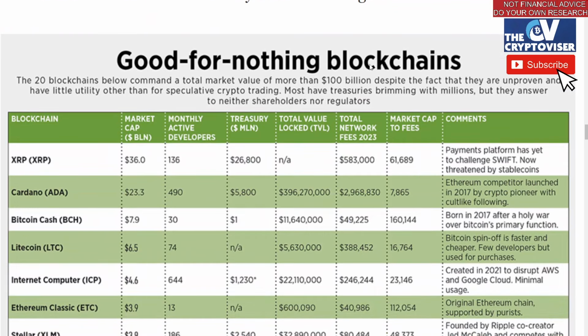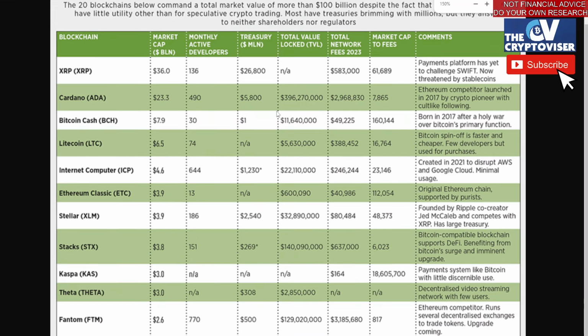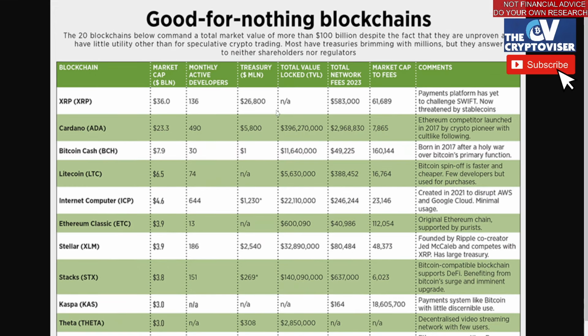It says good for nothing blockchains. These 20 blockchains below command a total market cap of more than $100 billion, despite the fact that they are unproven and have little utility other than speculative crypto trading. Most have treasuries brimming with millions, but they answer to neither shareholders nor regulators. And so this is quite the report over from Forbes. And so these are the top 20 zombie chains according to Forbes.